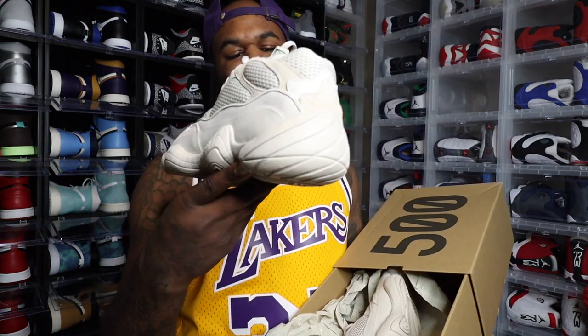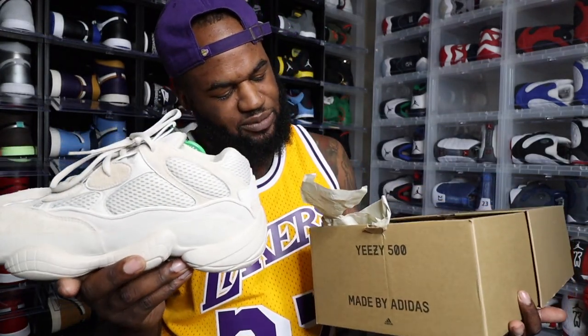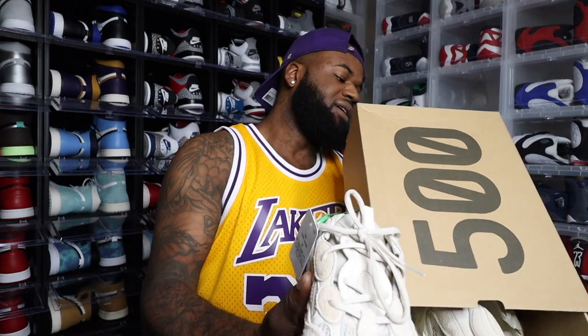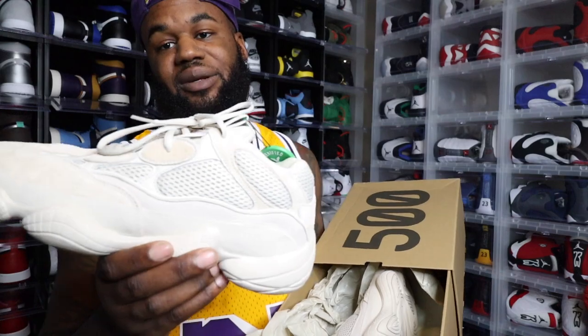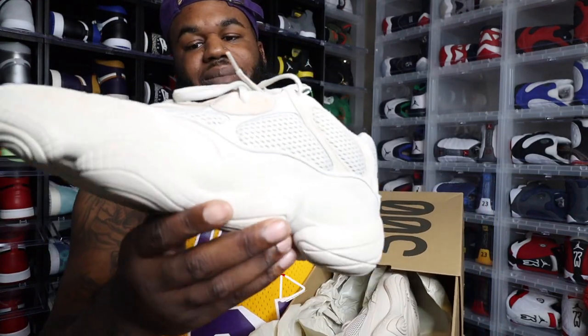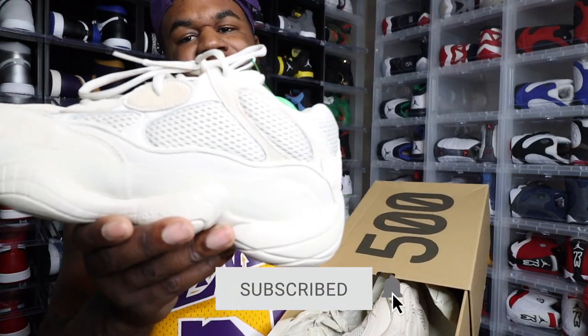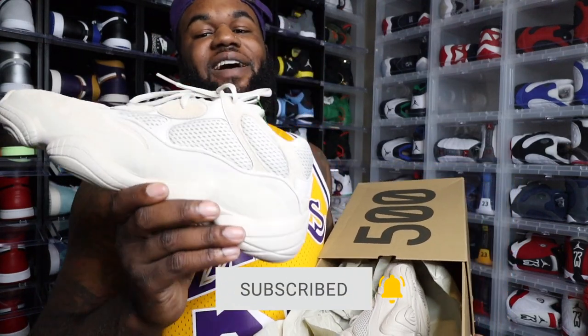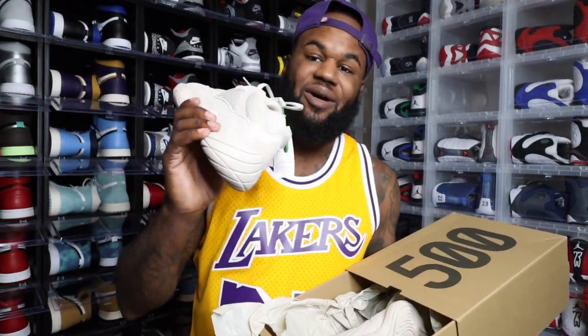But this is probably one of the very few StockX shoes that I bought. Y'all already know, man, if you watch any of my videos, I don't like StockX, but this was when StockX was actually doing legit stuff, and they didn't have security breaches and stuff like that. But this right here is the blush colorway, and I think this was one of the first colorways to come out. And you know, it's crazy because they're not releasing a lot of pairs of these, and resale is high on 500s.